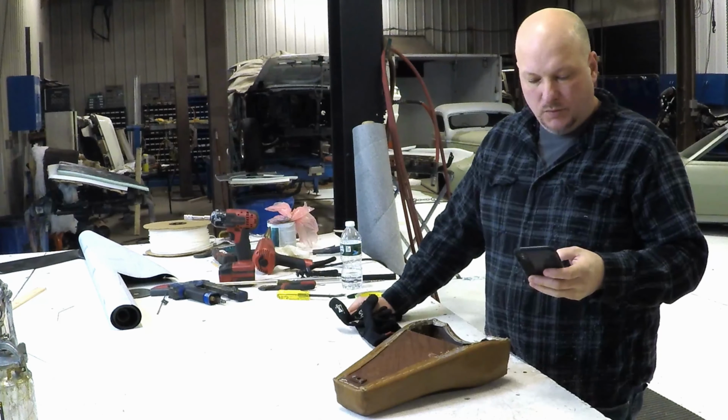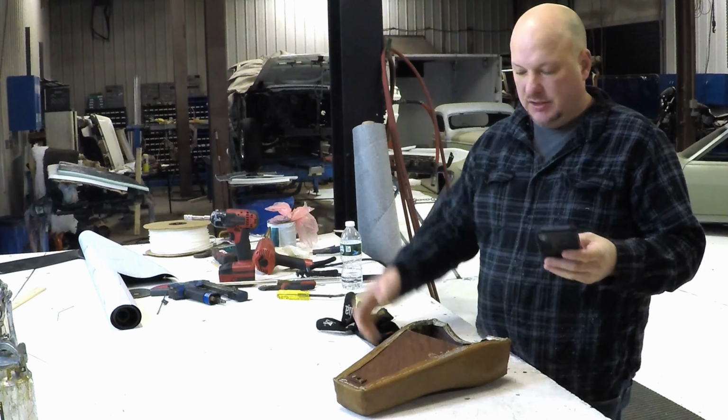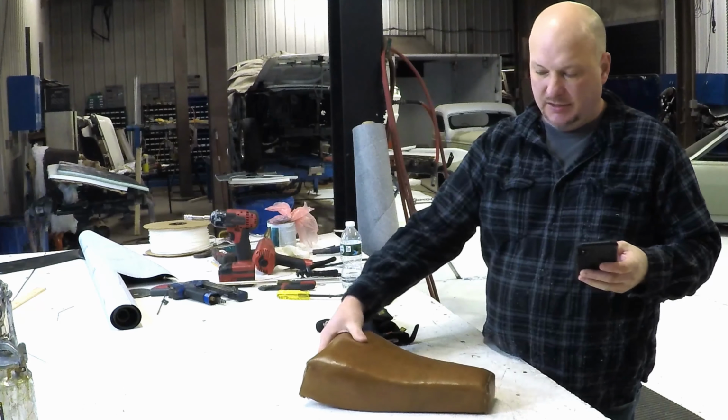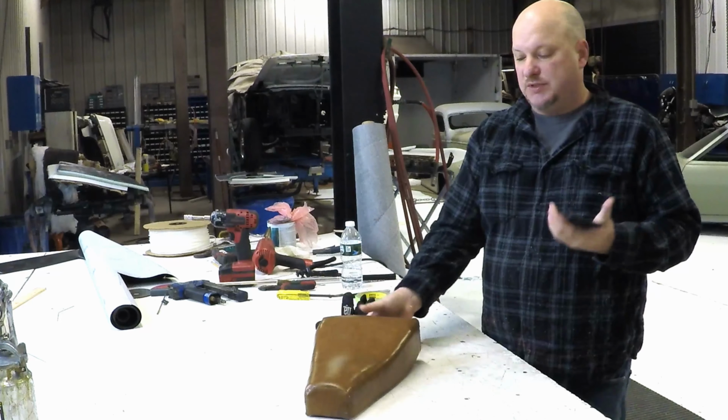Today we are working on a vintage trials bike. We're doing a black seat with standard cleat. You see the seat here, the original seat is actually a tannish seat. It's going to be something different.